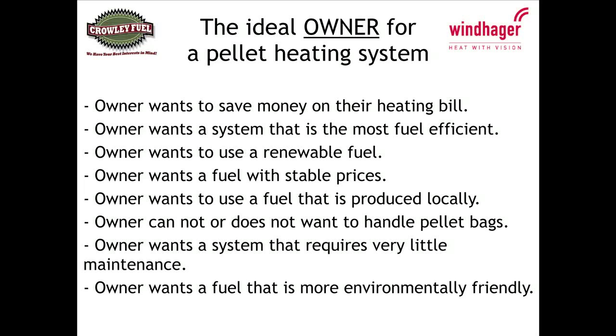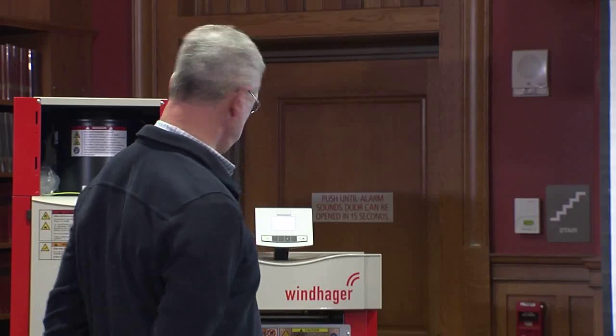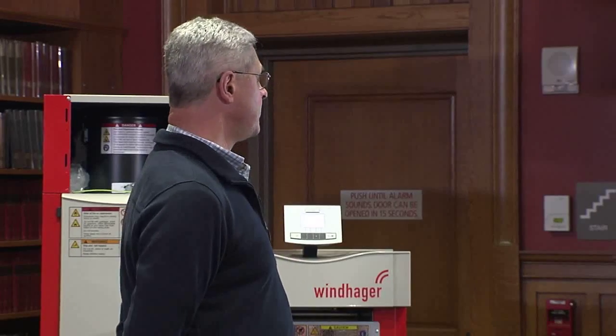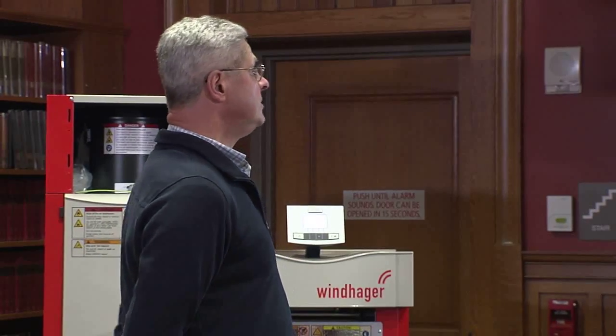Wants a system that requires little maintenance. If you're going to be heating with wood, there's going to be maintenance involved. You're going to have to understand the basics of how it works and do some cleaning of the thing, emptying of ash. So of all of the pellet boiler systems out there, this one is the most maintenance free. I can tell you, there's not that much work to these units. And you want a fuel that's environmentally friendly, okay? And these pellets are.